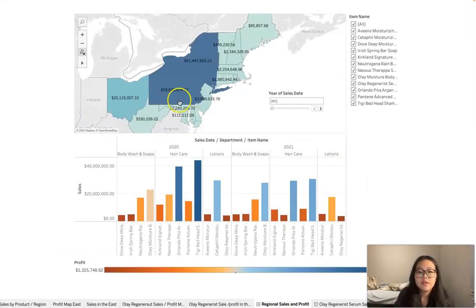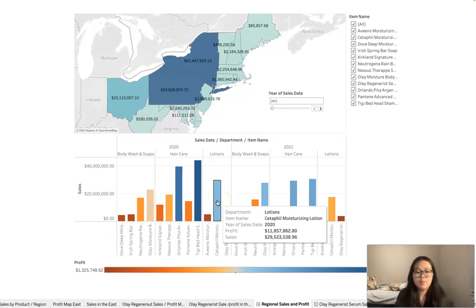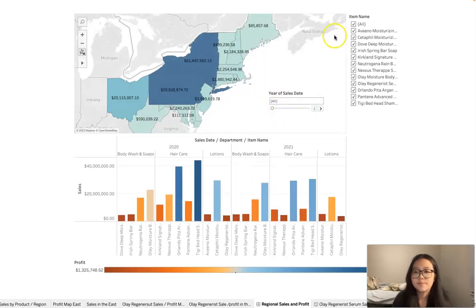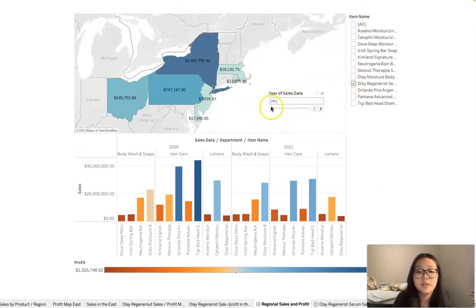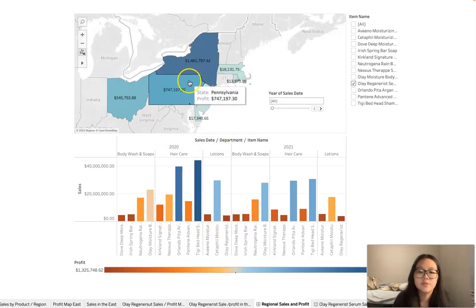Next, this is the dashboard, and we can see this is the profit map, and this graph here shows us sales and profit also by the department the item is in, the item name, and the year of the sales. We can filter it by year, or we can look at them combined. But specifically, we will be looking at the Olay Regenerate Serum. We can see from here that overall in both years, New York is doing the best in profit and sales. It's still the least sales and profit compared to the other items, but it's still doing the best. New York and Pennsylvania are doing the best in sales and profit for this particular item.